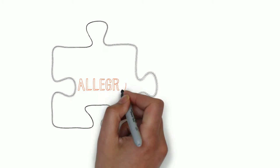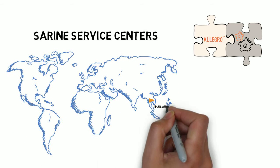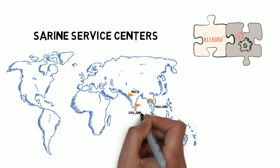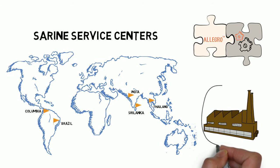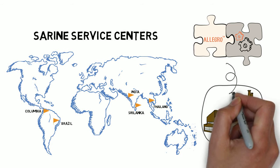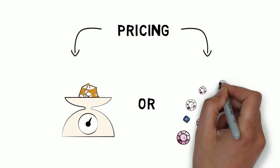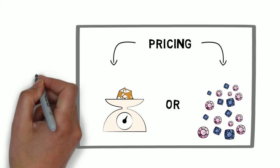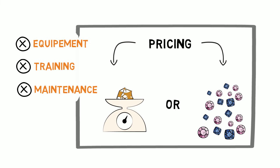How will Allegro fit in with your manufacturing process? It's easy, with Sarine service centers located in main manufacturing hubs around the world. Whether small or large, all manufacturers can benefit from Sarine's Allegro service. Pricing is based on stone weight or number of pieces for small stones. So you can benefit without investing in equipment, training, or maintenance.